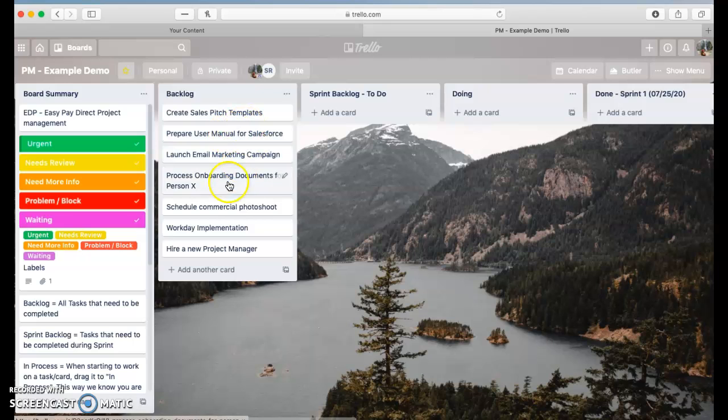The second one would be the backlog, which you see here. Backlog has all the tasks that we need to accomplish. It could be projects, it could be hiring someone. It's all the little tasks that any of the teams would need. The backlog doesn't mean that we need to accomplish those tasks immediately. That's what we have the sprint backlog for. Sprint backlog has a certain deadline. For example, let's say we do a 1-week sprint. So we have to accomplish those tasks by next Friday.